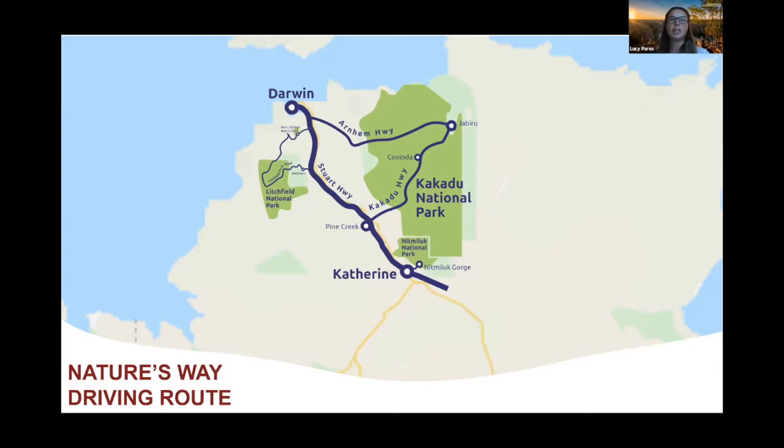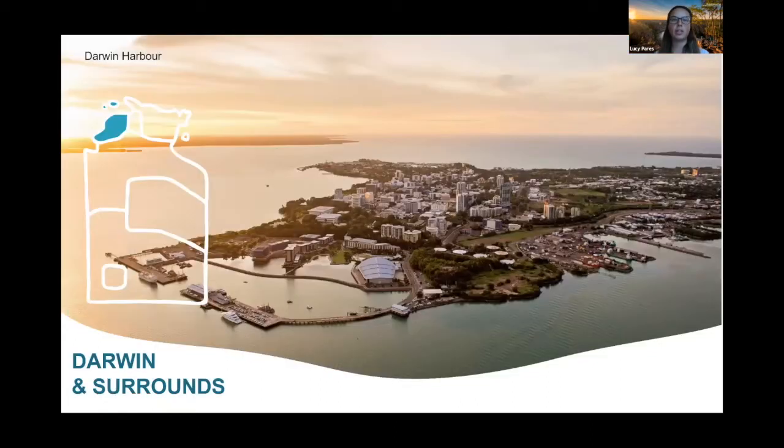So in the top end, we have the Nature's Way driving route, which connects Darwin, Kakadu, Katherine and Litchfield National Park in an easy loop. It's a really lovely drive, and we recommend clients take 5 or 6 days for this route.